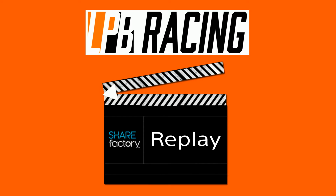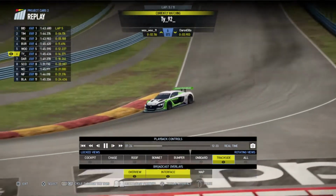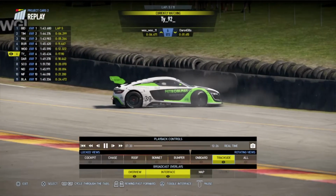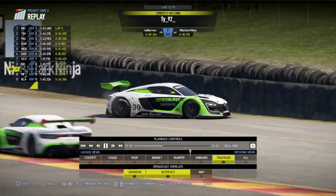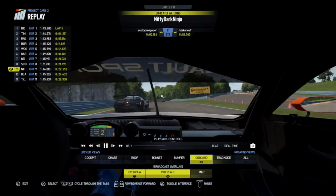Here's the replays of the second half of the race. Here's the first replay of the second half of the race then. TY into turn 1 on lap 5. Up on the curb, round she goes. There's too much curb on the inside. Stops just before the wall. Reverses a little bit just so he can get some lock on to turn round. He's trying to just do it gently so that he doesn't get involved with anyone else. And then Blake comes past and then we get going again. But unlucky there for TY.